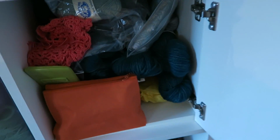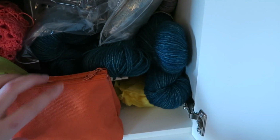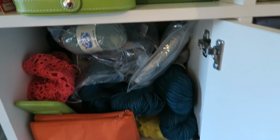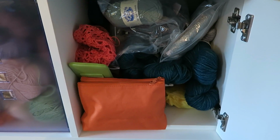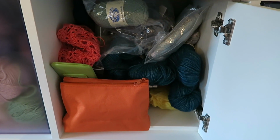Oh, and finally, one last cupboard. This is Skein Queen Gotland, which I'm planning on making a cardigan with. But I think you're starting to see why I'm always changing my mind. There's just always so much to play with. So there you go, you've seen the bulk of my yarn stash.